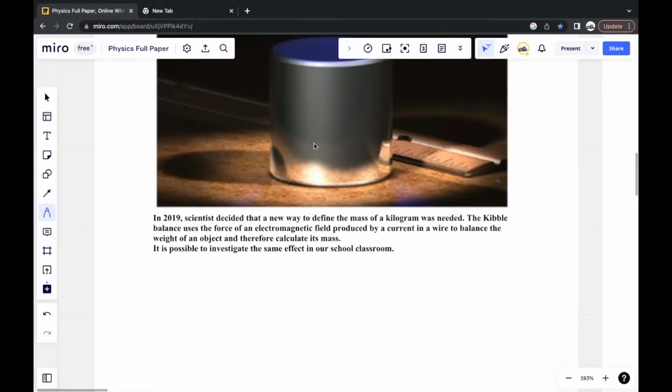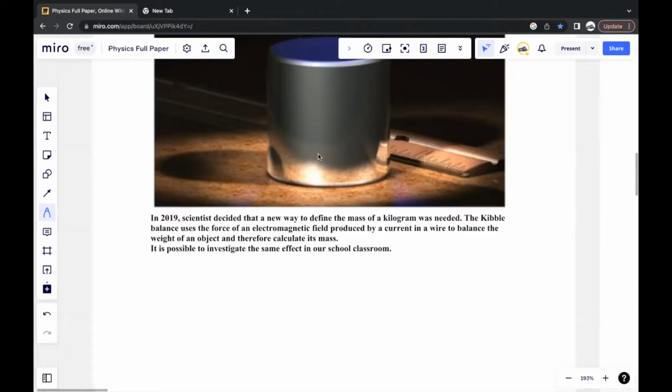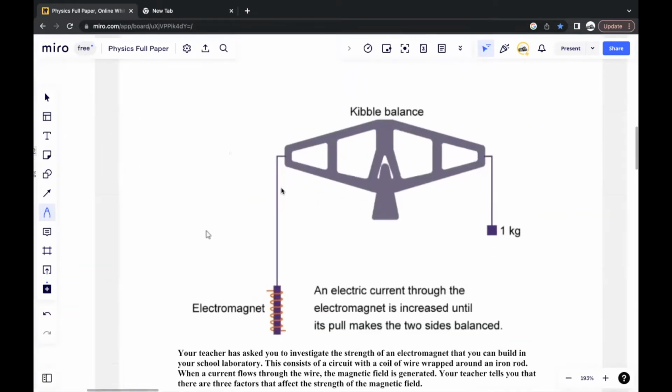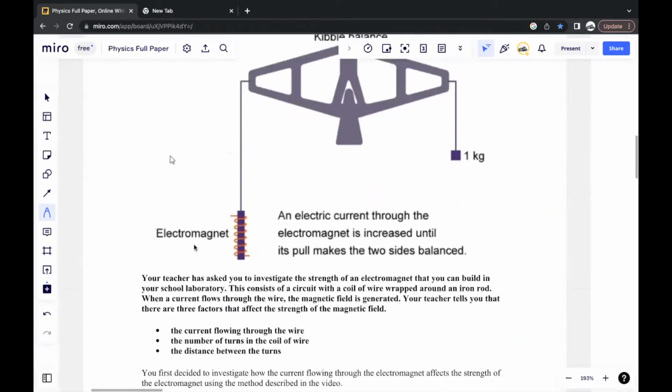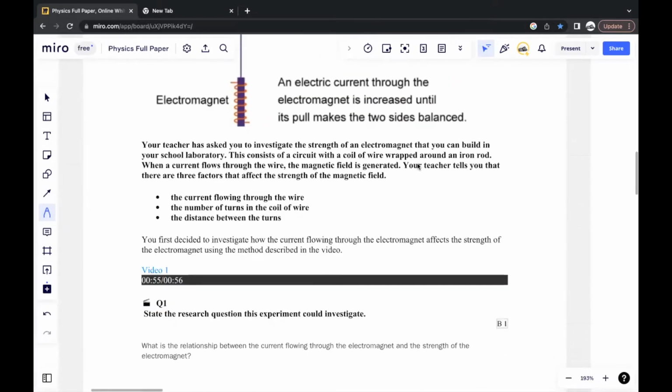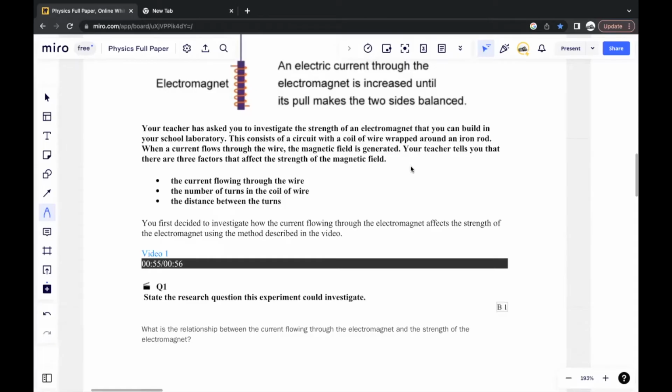It is possible to investigate the same effect in our school classroom. So the exam gives us a diagram of the Kibble balance, the electromagnet, and a 1 kg mass here. An electric current through the electromagnet is increased until its pole makes the two sides balance. Your teacher has asked you to investigate the strength of an electromagnet that you can build in your school laboratory.